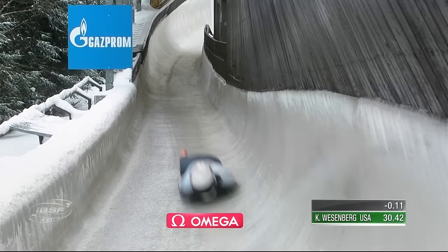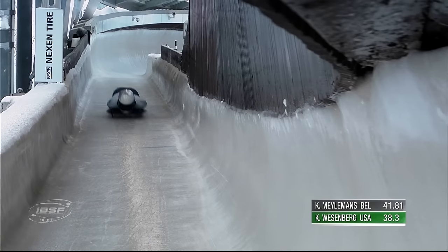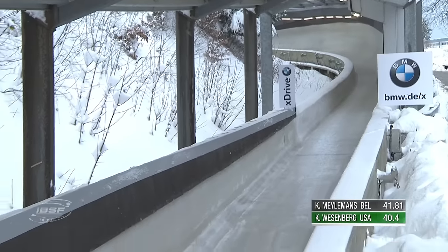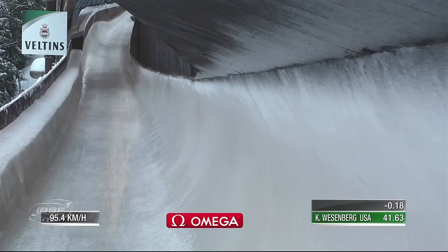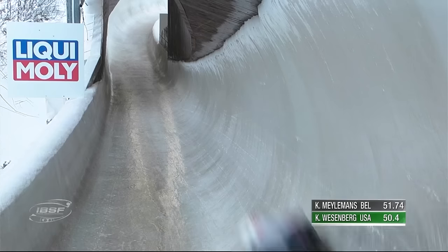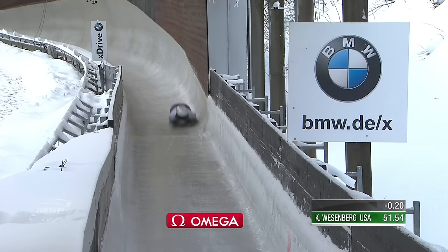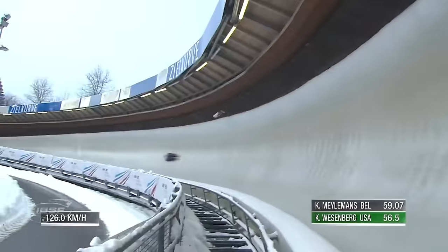And she's going to be trying to build as much momentum as possible as she still stays in the green and has an 11/100 of a second lead. 91.3 kilometers an hour. I believe that's the fastest speed that we've seen so far coming into Kreisel. As she sets herself up for 9, beautiful entry into 9, nowhere near that slider's right wall. And she's setting herself up for the lower labyrinth. Hopefully she builds some more speed. Good exit off of each of these labyrinth curves. 126 kilometers an hour, still building more speed.